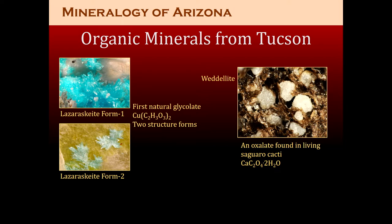lazaraskeite was found. Now, this mineral was only recently approved by the IMA, and it's the first naturally occurring glycolate. There's a lot of discussion still about how in the world this mineral formed. But it's got copper in it, and it occurs with chrysocolla. It's a very interesting and unusual mineral. I'm told that the locality's been buried by all the recent rains we've had, but nevertheless, I think there are pieces out there. So a whole discussion of organic minerals, and if Tony Kampf keeps going the way he's going, there'll be another dozen of them pretty soon.